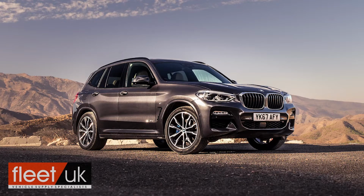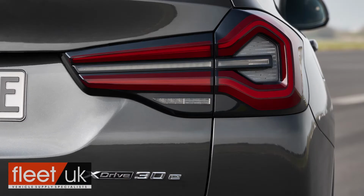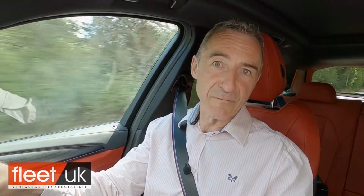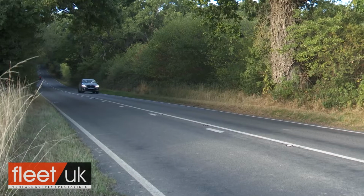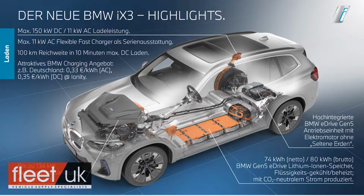Since its original launch, this third generation X3 has gained quite a lot in terms of powertrain development. First, a petrol plug-in hybrid xDrive 30e model was added to the lineup, and it proved popular with its flexible 252 horsepower, 2-litre, 4-cylinder power plant and 34-mile electric driving range. Then in 2020, the all-electric iX3 arrived, rear-driven with a 286 HP electric motor powered by an 80 kilowatt-hour battery, giving a 285-mile driving range.